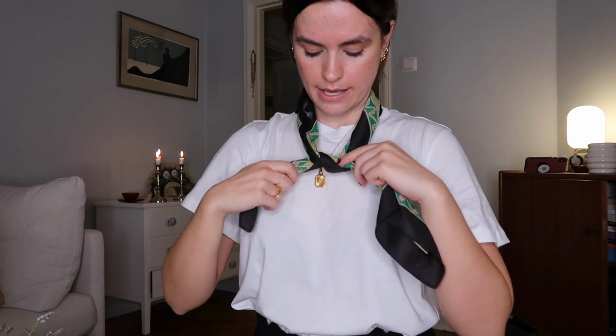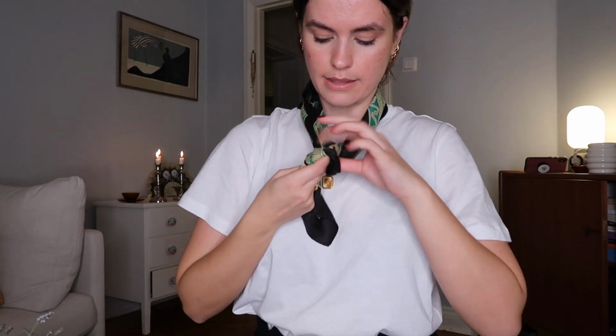I suppose that you could also tie it like this, maybe something like this. I have no idea. I just think that this little addition of color and something interesting to a basic outfit could be really nice. So yeah, let me work on my scarf tying skills and I'll get back to you. I'm really pleased with this anyways.